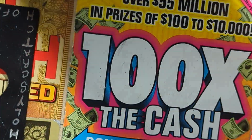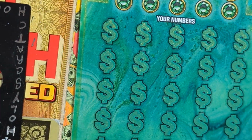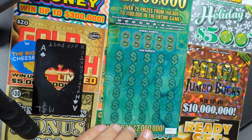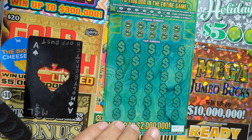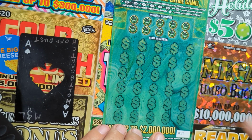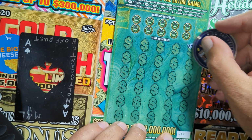All right. Ticket 18. Let's see what ticket 17's got in store. All right, let's go back to where we want. There we go. Now we can go. Yeah, that's fine. All right, let's do a symbol hunt on this one.